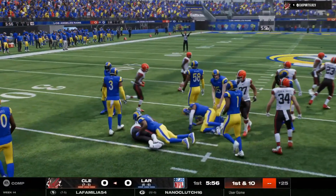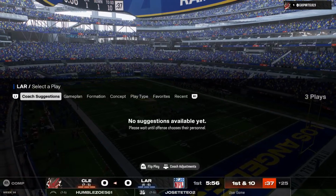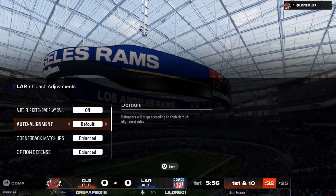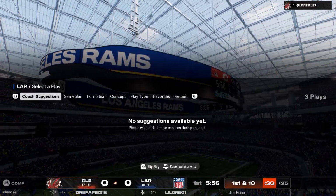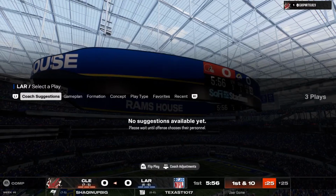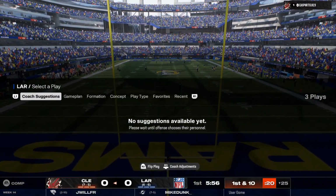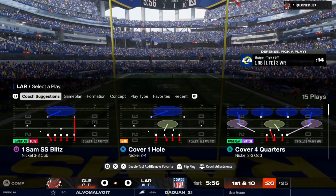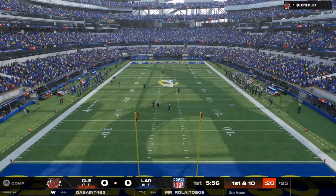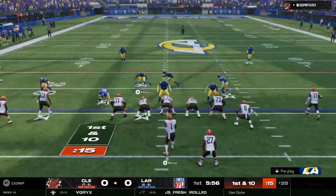And in the end, he's able to get it to what used to be a touchback. It's at the 25 after the return. All right, let's get this show on the road. It is 1st and 10.